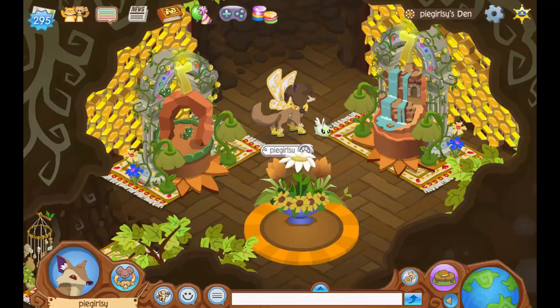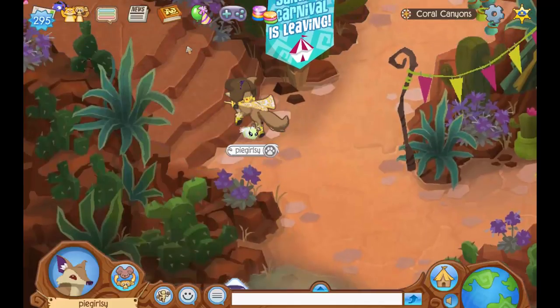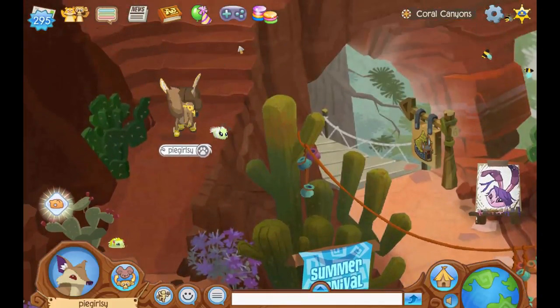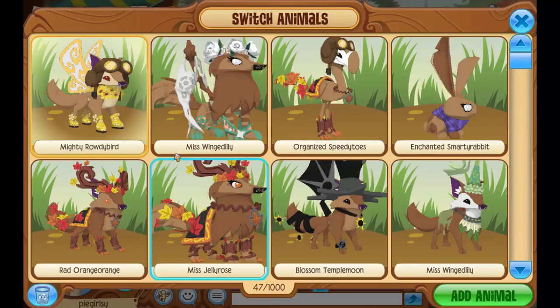And so the ninth Animal Jam life hack is actually that there's another kind of hidden shop in Coral Canyons. I'm sure many of you guys actually know about this shop, but it's really helpful for when there's no items that you really kind of like in the shops and you want something to still spice up your den.